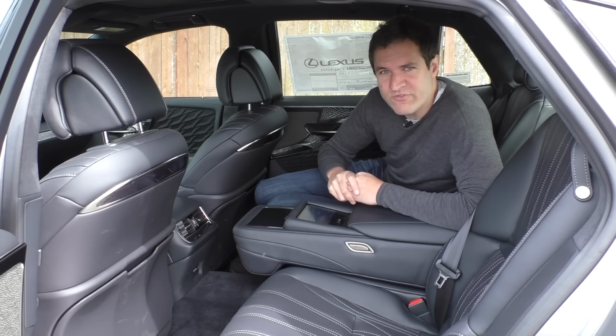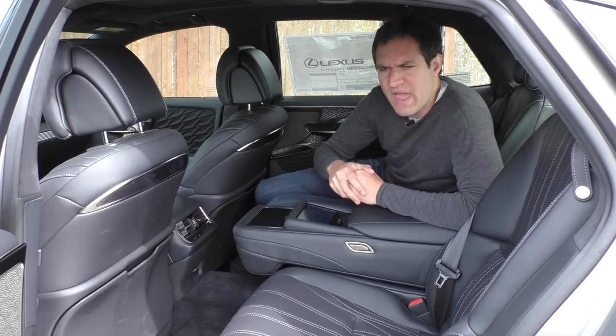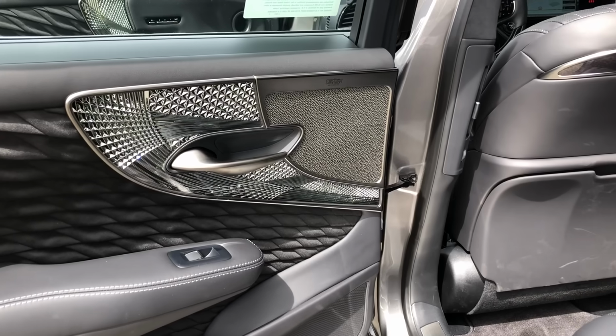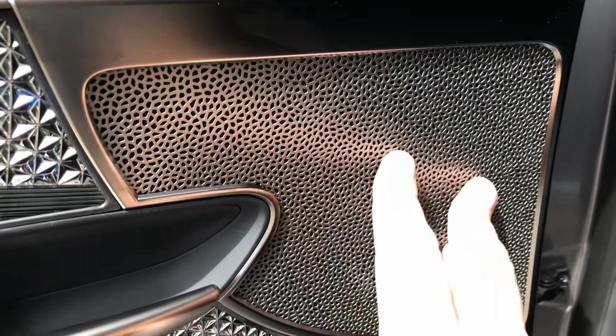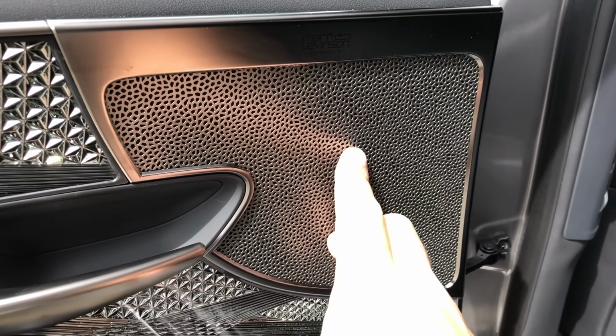And there are a few other interesting items in the back of this car beyond the screen. A couple of them go back to the door panel. For one, right next to the hand-folded cloth and the Kiriko glass, look at the speaker cover. It's just really, really cool looking. This car has 23 speakers in it as part of that executive package, and well, this is one of them.